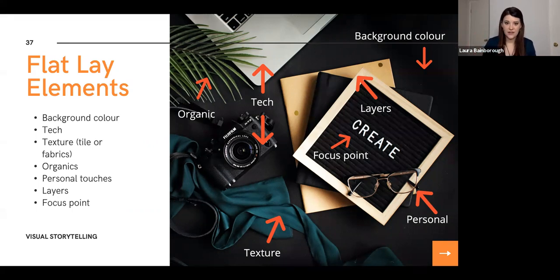This photo that I took here is actually a small piece of a larger flat lay, which I actually ended up dividing into two. So over to the left side that was cropped out, I had my phone with some cool travel pictures, and I had a hat, and I had more of a travel element to the photo. So I kind of was able to make two flat lays out of it.